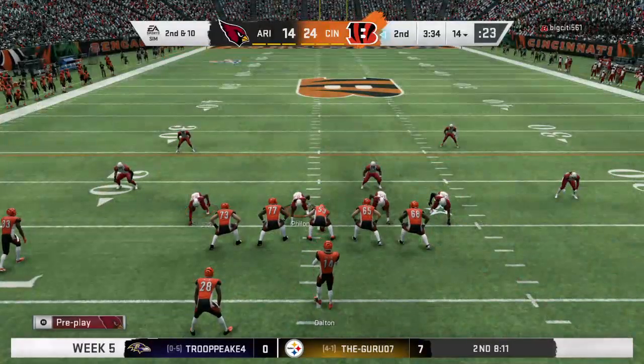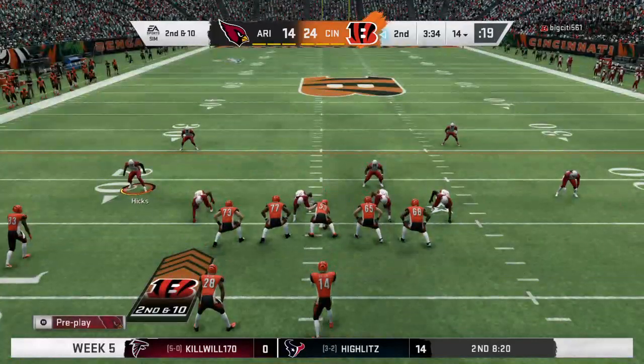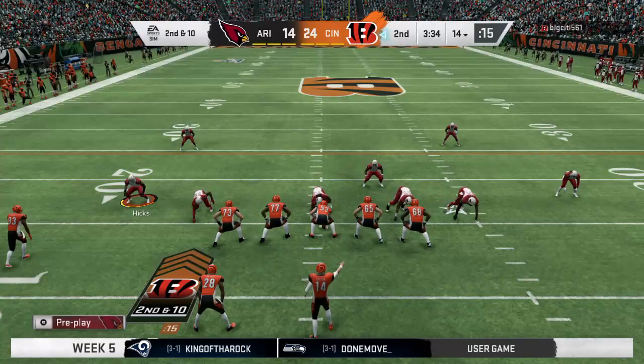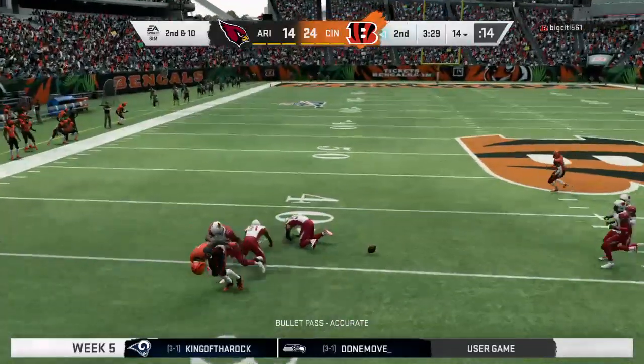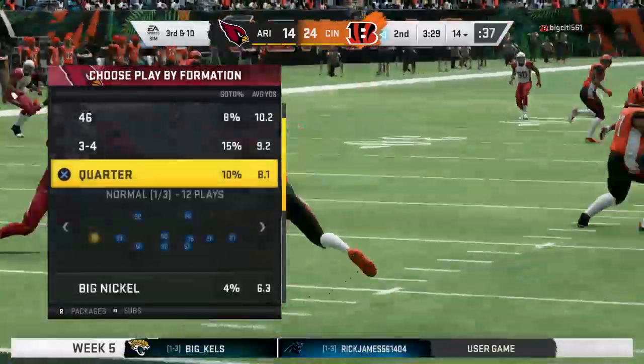An incomplete pass on 1st down. That leads to a 2nd and 10. 93, 52, 93, 44, 44. There you go. Throwing again. Dalton. And this will be incomplete. Physical play on the football there, and it's third down.